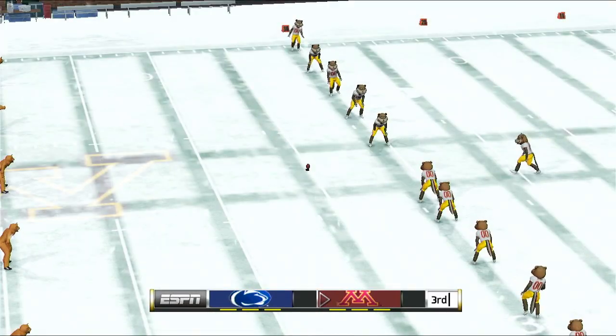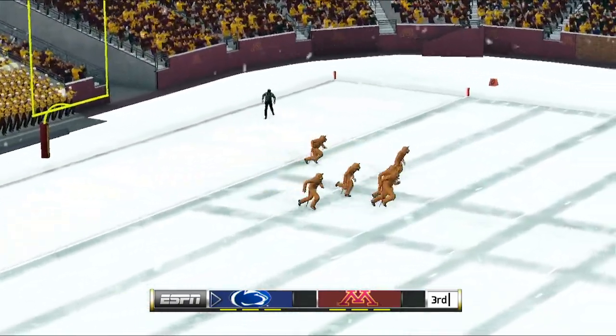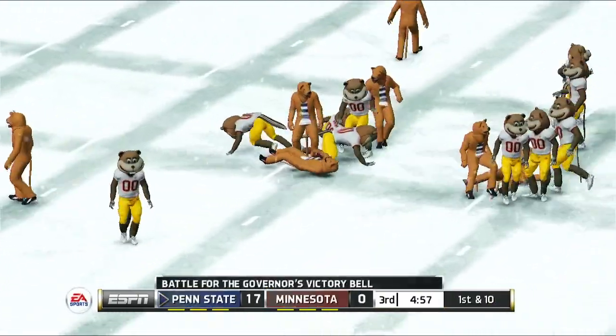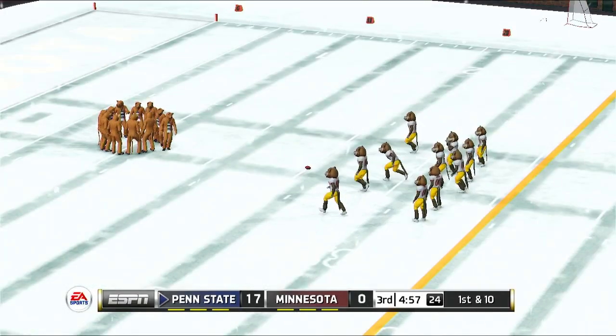All right, thanks, guys. Just about set to start the third quarter. Tackle made at the 20-yard line. So they're just about set to get the game going again.